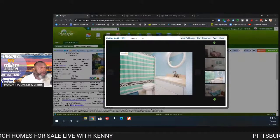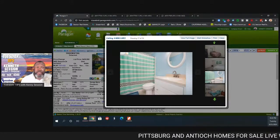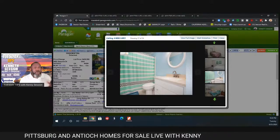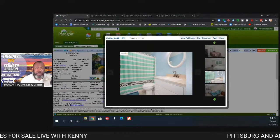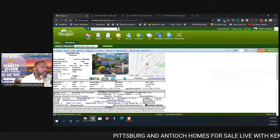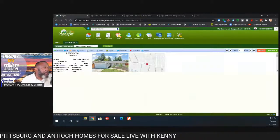Here's a bathroom out here on this property, $435,000 in the city of Antioch. And again, we're just scrolling through a few properties. We're going to spend about another 20 minutes here just showing you guys what's available in Antioch, Pittsburgh. There are a lot of people today. We had at least 2 people call us to qualify for Antioch today, so we thought we'd just come on and show you guys a few of the properties out there.